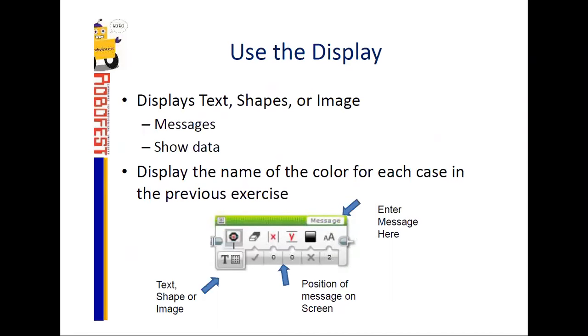Okay, using the display, I showed one example earlier, but we're going to go into some more detail now. You can use a display to display letters, text, shapes, or an image. So it can be used to display messages or show data.